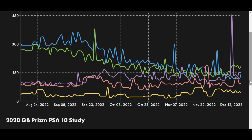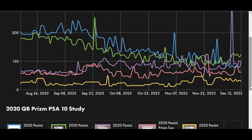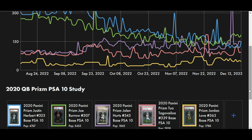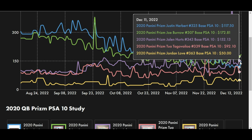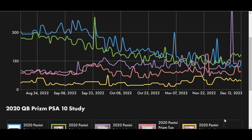If I look at our 2020 base Prism PSA 10 QB comparison study that we've been doing all season long, you can see that purple line there is Jalen Hurts. And he's starting to creep up right above Justin Herbert, although Justin Herbert redeemed himself last night against the Dolphins. We'll talk about him in just a minute, see if he made the top 10 list, but did redeem himself today after that win last night. And you can see Jalen Hurts, their latest transaction today, 150. The Burrow, though, holding very strong at 185. He's that green line who's taking the new lead there ahead of Tua, Jordan Love, Jalen Hurts, and Justin Herbert.